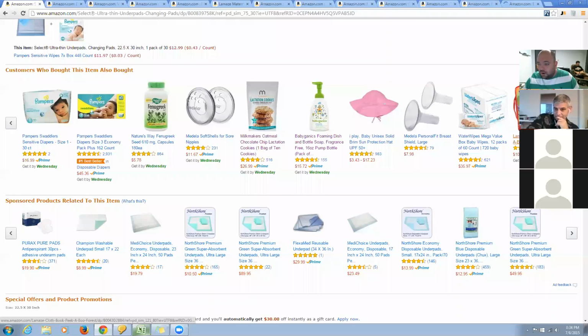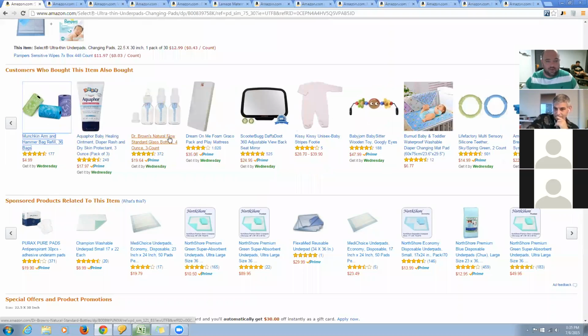Water wipes, Lamaze. This is a book. We've actually carried Lamaze books before, but we bought them at a retail store or something on clearance. So, back to it. I swear I've clicked one of these already, and Amazon carried it. Scooter Bug, if you remember, the reason I don't click on this is that was a private label item we saw earlier.